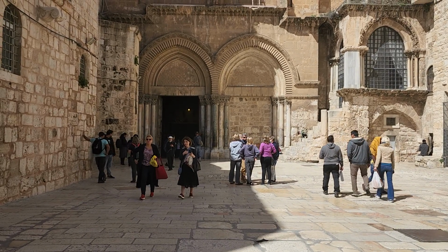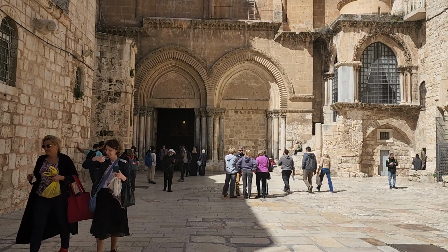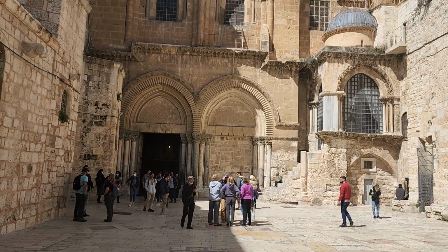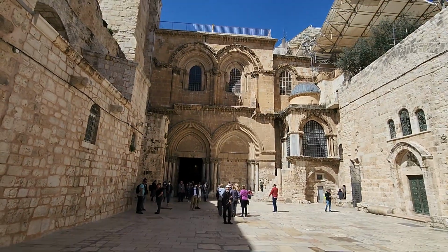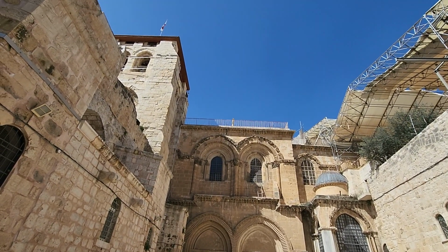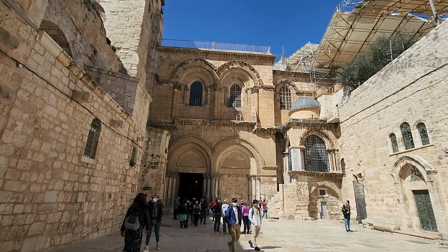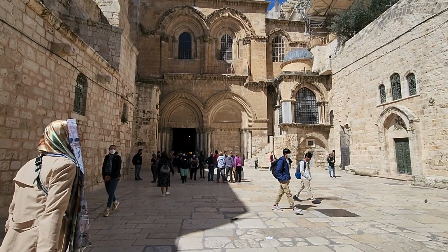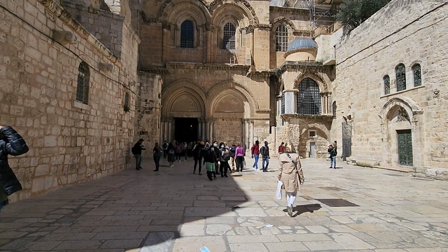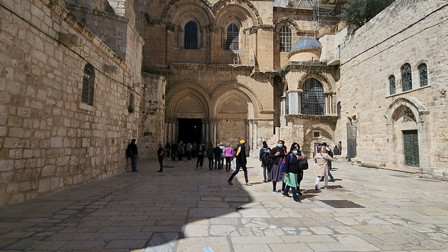It's the end of March 2022, and I'm here again at the Church of the Holy Sepulchre, very close to Easter time 2022. Amazing blue sky. We had a horrible March. For you it was summertime, but for us it was the coldest March ever in the Holy Land. But now it's a beautiful day.